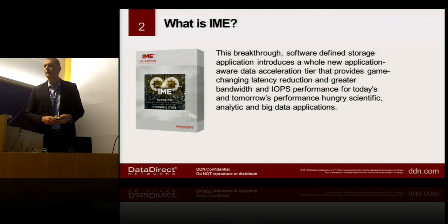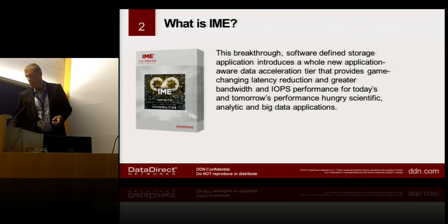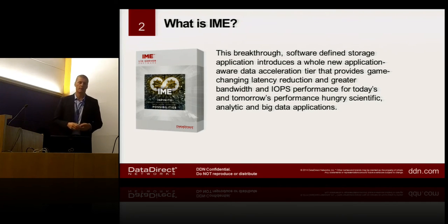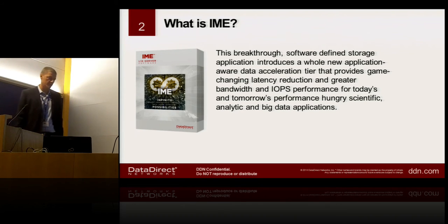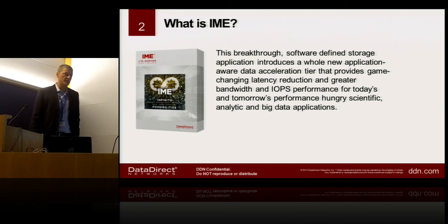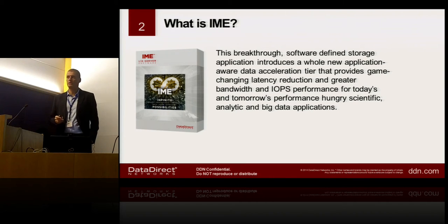Now, IME, Infinite Memory Engine, is a development effort started more than 2 years ago. It started in DDN when not only DDN, but the industry, was starting to discuss burst buffer technologies. And the assumption under which this technology has been developed is that in modern HPC architecture, you don't have a steady flow that goes from your computing resources to the storage area. There are many studies that instead show that the flow of data is most of the time very low, and then you have spikes that burden the capability of your storage system.